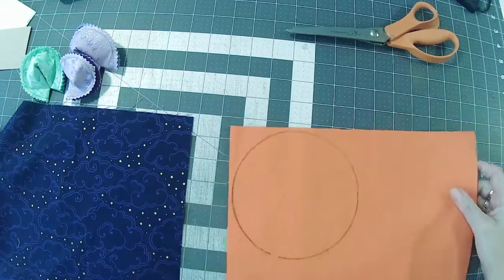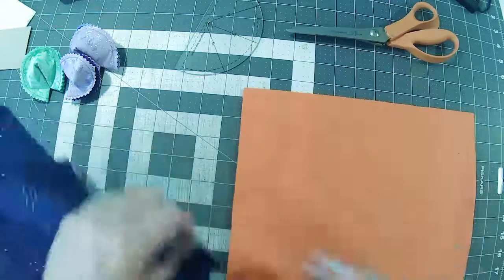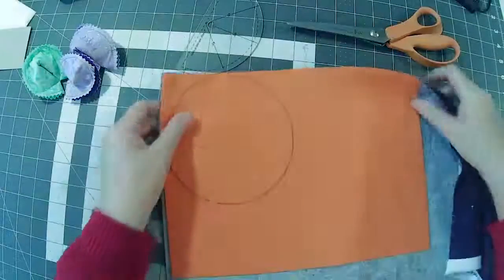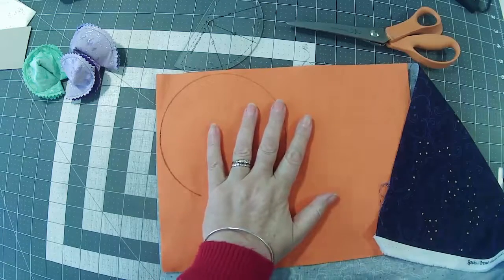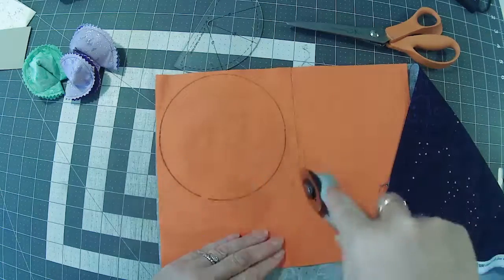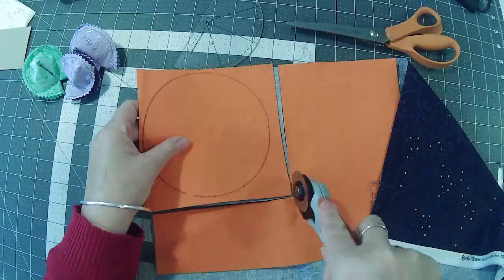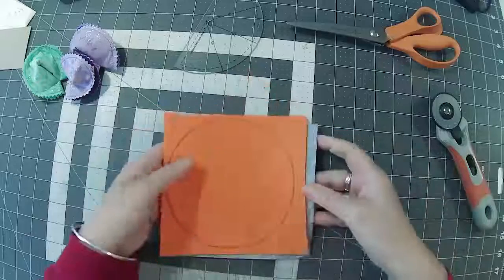That's now our right side. So we're going to put right side down, and then we're going to put our fabric right side up on top. Now, I don't need all of this flapping around under my machine, hiya Kate, so I'm just going to give it a bit of a cut, so that I'm only dealing with a little bit at a time. So I get rid of that. So we now have this.